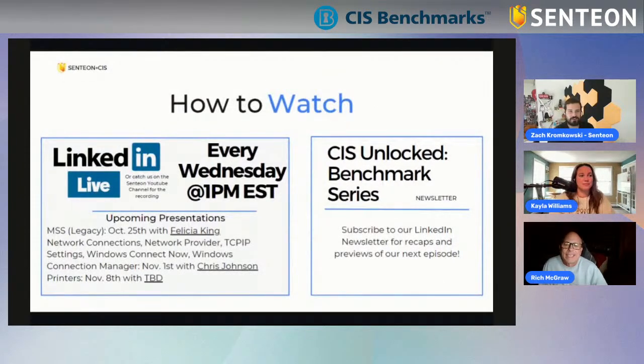And we got CompTIA Chris Johnson coming up. And for some reason, it's very hard to find a guest to talk about printers. I thought printers were the hot topic. Everyone loves configuring their printer communications. They're a great attack point. I got three weeks to find one.